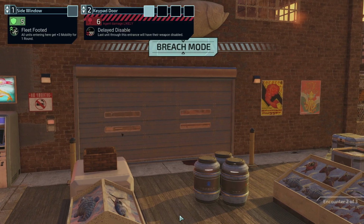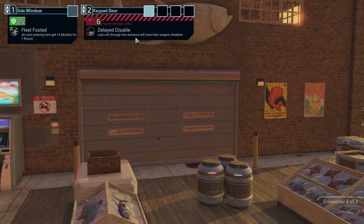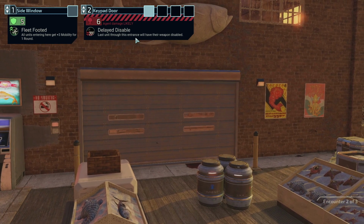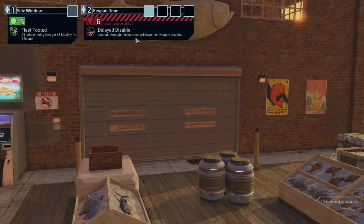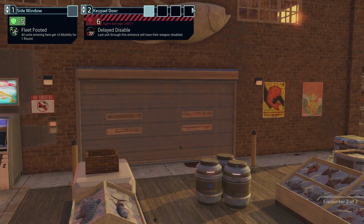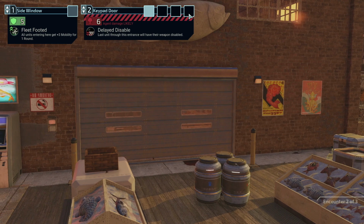Yeah, let's not let them escape. Unfortunately, we got a delayed disable. Last unit will have their weapon disabled. I don't have an automatic choice anymore for this, but it may be Verge, since at least you have your psionic abilities. So you may be my new choice for going last.